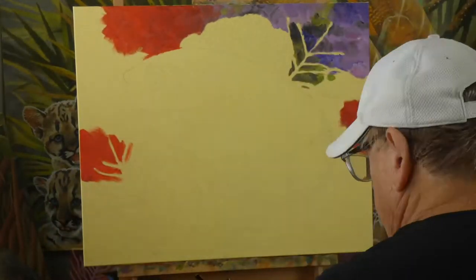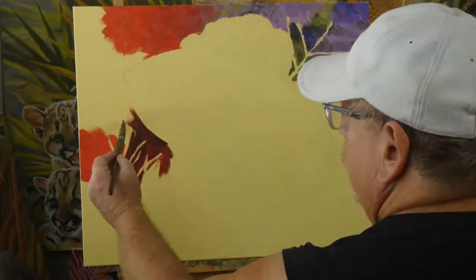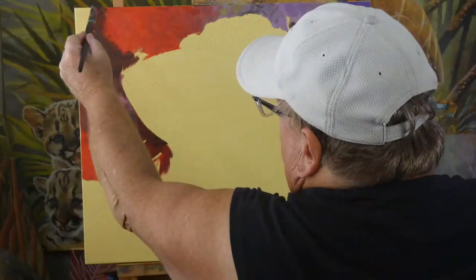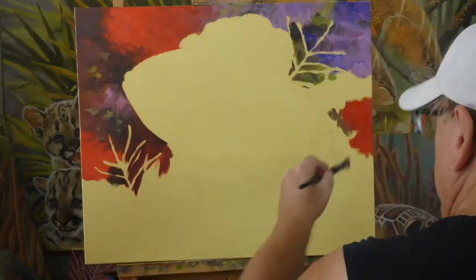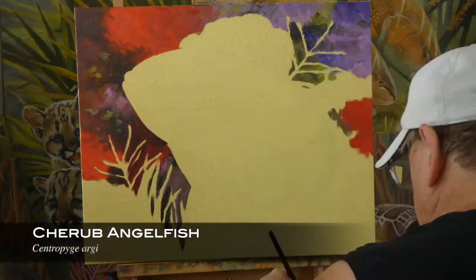You know, I emailed a progress photo of this painting to all my family members this week, and not one of them was able to quickly identify this species. My brother used to be a professional collector for the marine aquarium trade, and he said he had never even seen one of these while diving here in Florida. This is the cherub angelfish.